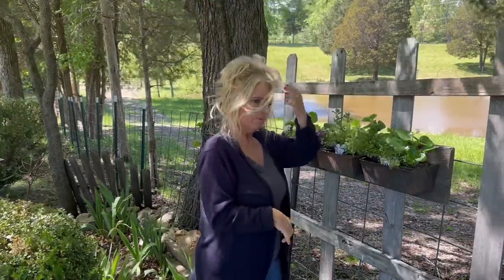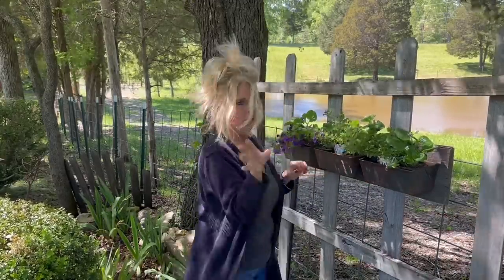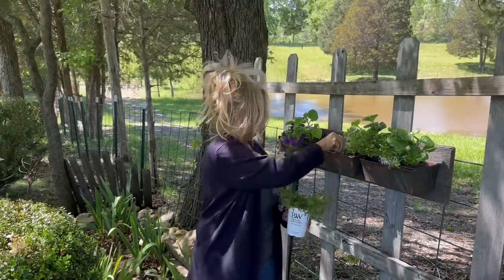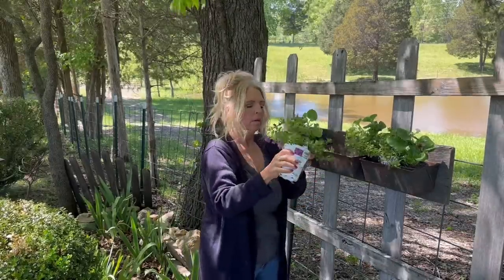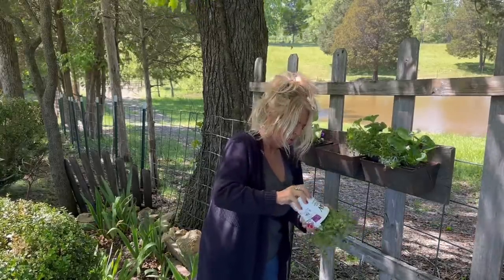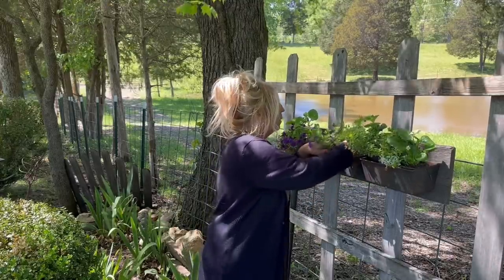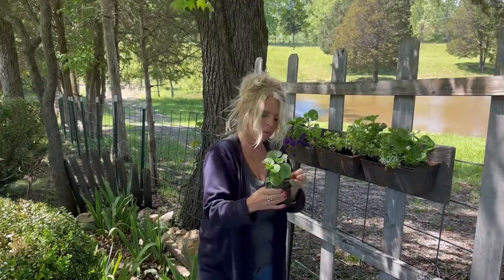I don't know what is up with this wind. For about the last four or five days, we have had the most unreal wind. I guess everybody across the middle of the United States is getting it, but it's really bad. All right. And this morning it was a cold wind. Not quite as cold as it was, but I'll get these all in place and then I'll fill them in with some dirt around them.